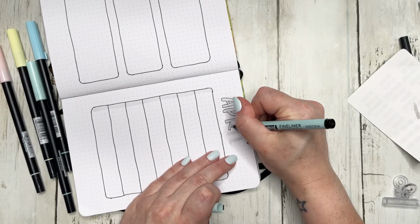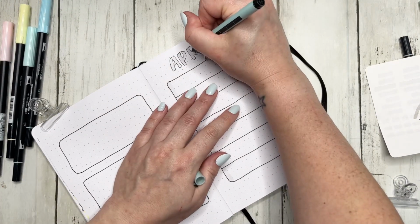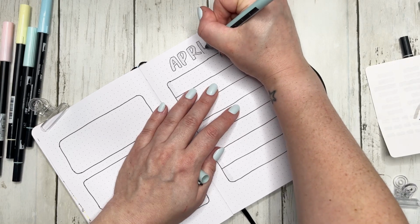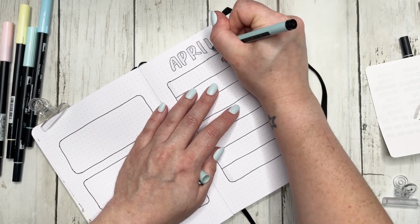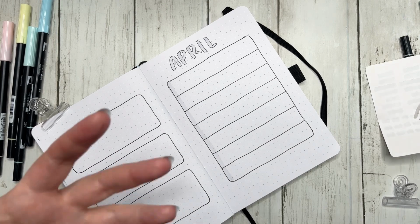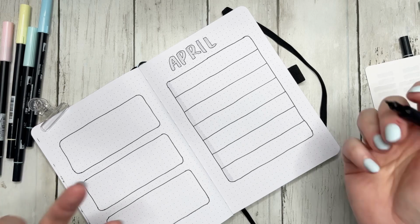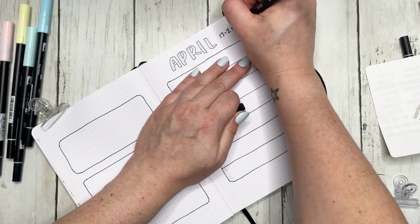These spreads, they don't have to be perfect. They don't have to be the cutest thing ever in the world. I'm not the type who does the extravagant drawings and designs for the Bujo. I just need it to be functional. That is what is important. I need something to keep my head on straight when I don't feel like it is there. I feel like I'm running around like a chicken with my head cut off some days.